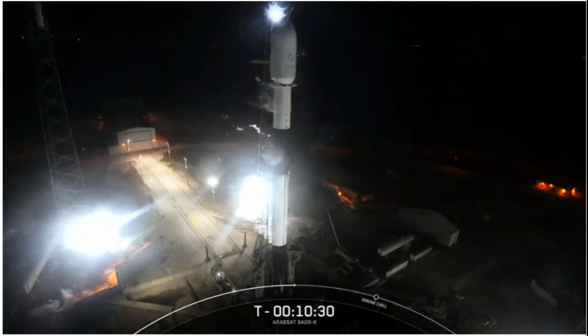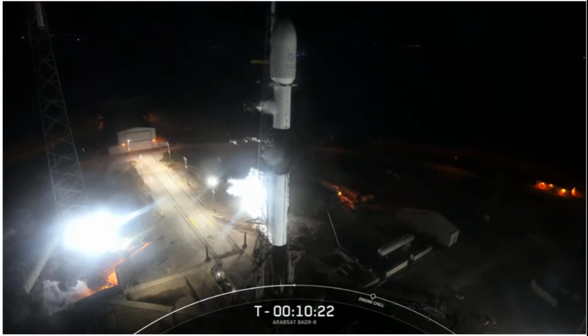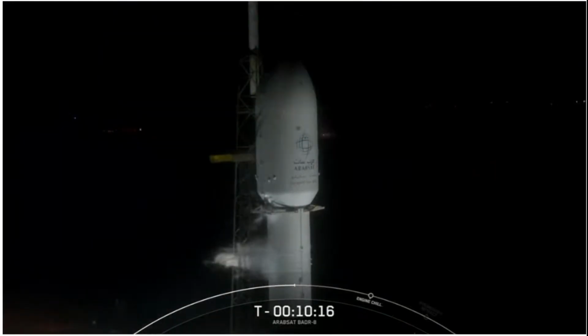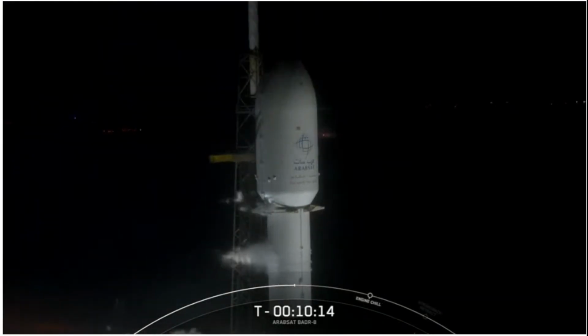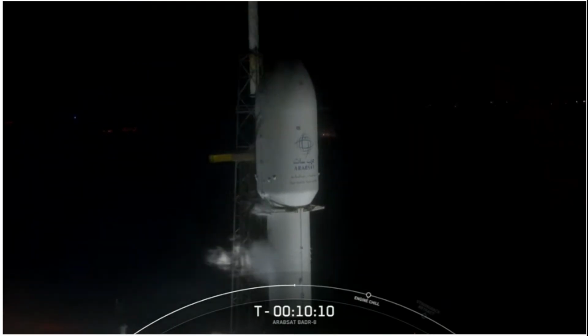Above the first stage is the second stage, which is what will carry the ARABSAT Badr8 payload to space. The second stage houses a single Merlin vacuum, or MVAC engine, which ignites after stage separation. The satellite right now is safely enclosed inside of the 17-foot diameter payload fairing that you can see on your screen. Made of carbon composite material, the fairing protects the satellite on its way to space.